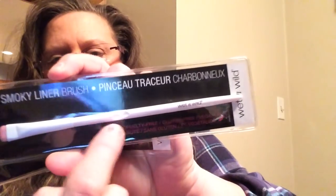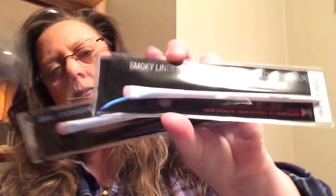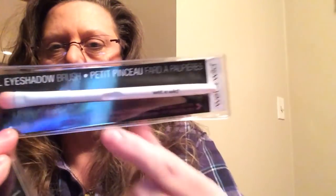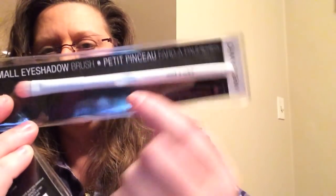What I do like about their brushes is, if you can see right here, on all their brushes, they have this little nook. I call it a nook. Basically what's nice about it is my hand and my finger just fit in there, right? So I think that's kind of cool. They are decent brushes. But like I said, Wet n Wild's been around for a long time.